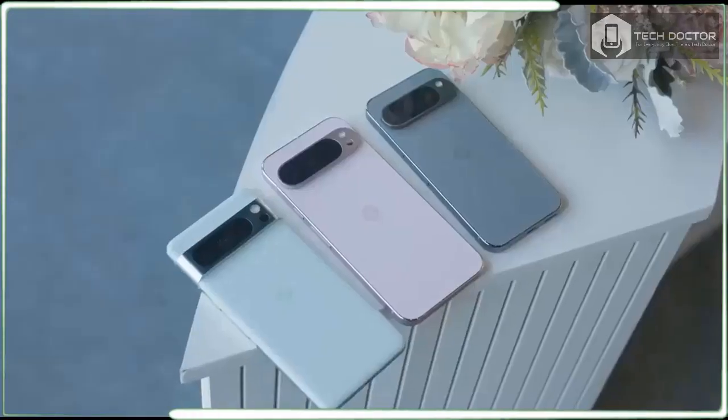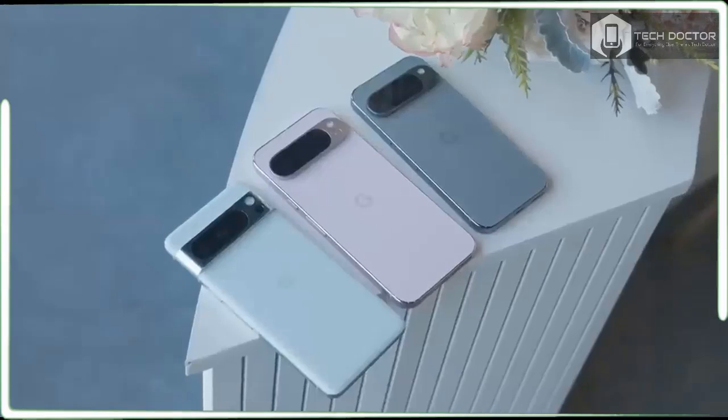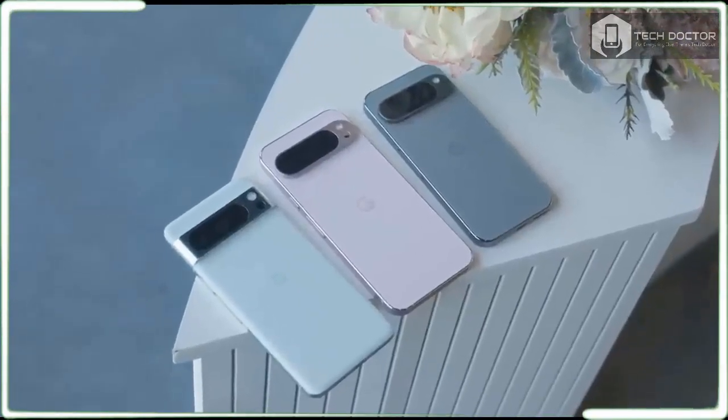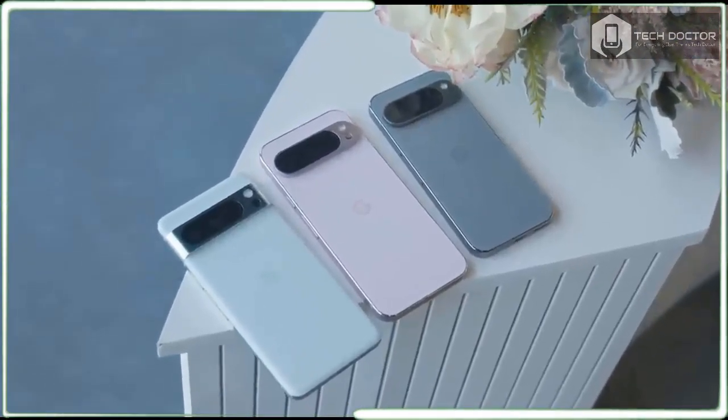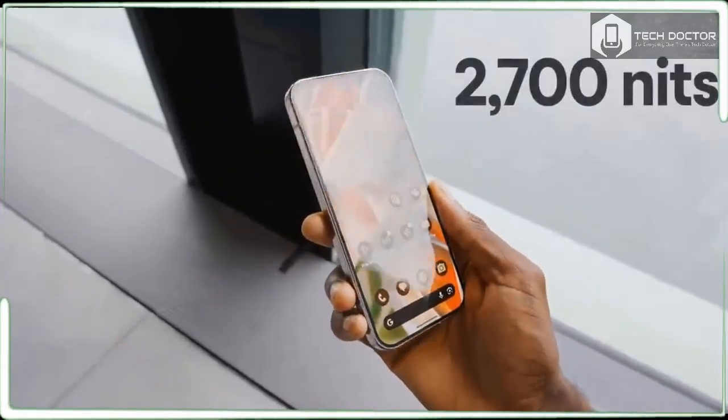Google claims they are twice as durable as the Pixel 8 generation, while Corning Gorilla Glass Victus 2 protects the screens. I also like the 4 color options they are available in, especially Rose Quartz with its subtle amount of saturation.